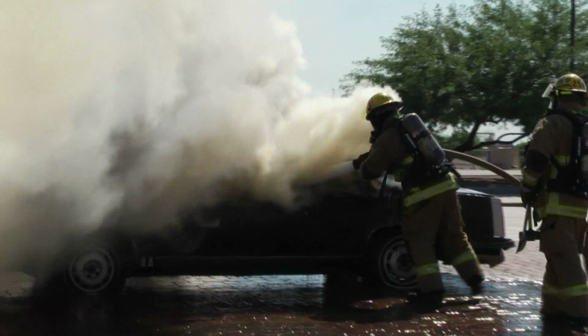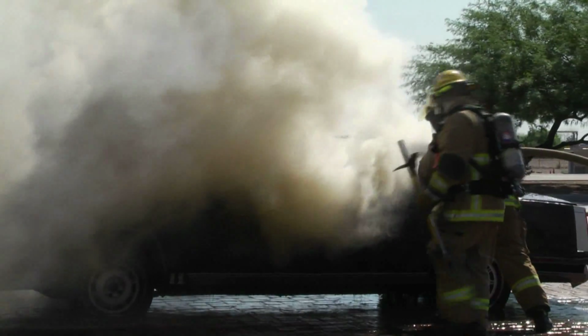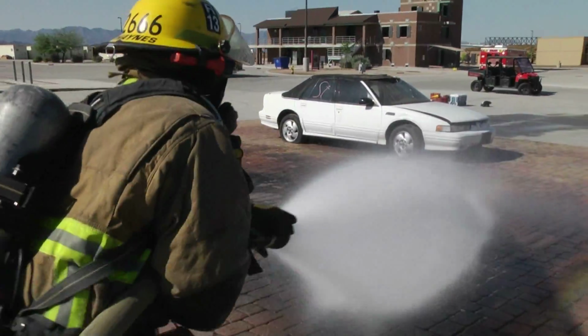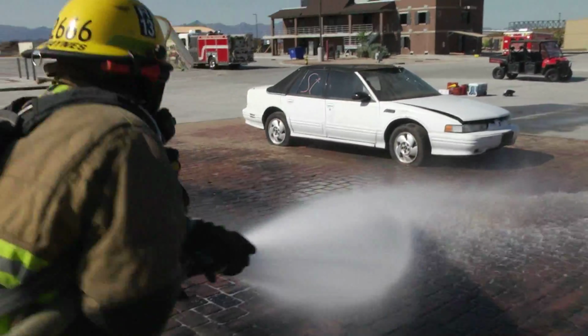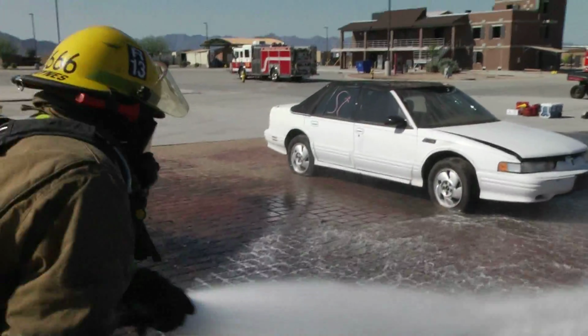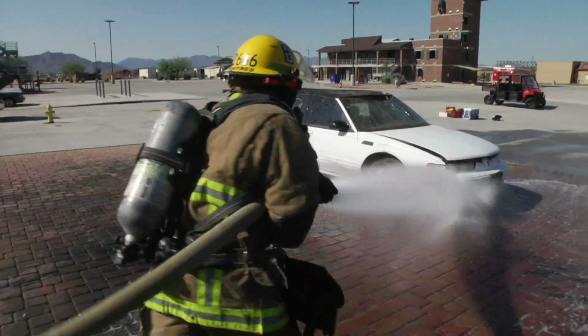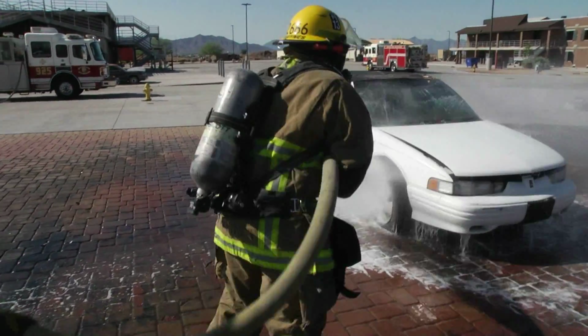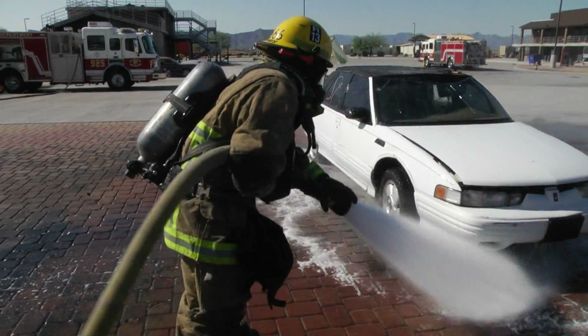Move towards the vehicle using the distance provided by the hose stream to begin cooling off the vehicle. The first water application should wash out any spillage under the vehicle. In doing so, the water will also deflect off the ground upward and begin cooling the gas tank and the rest of the vehicle. Remember to control runoff if necessary to prevent environmental damage or running fuel fire.